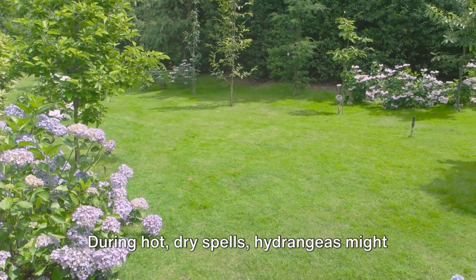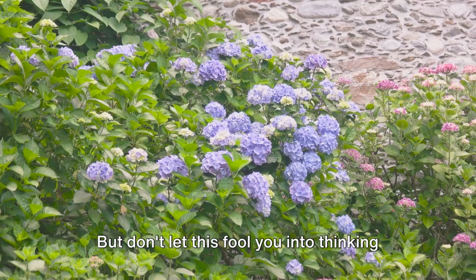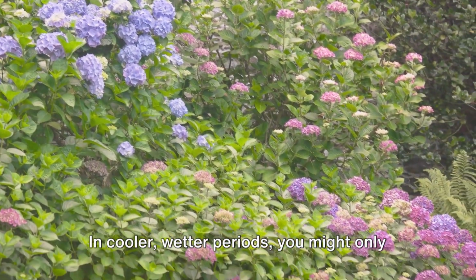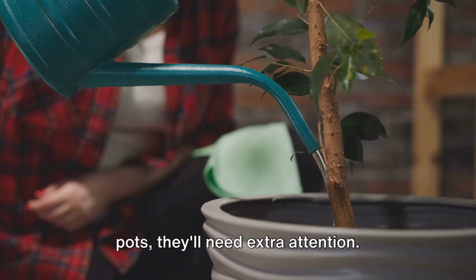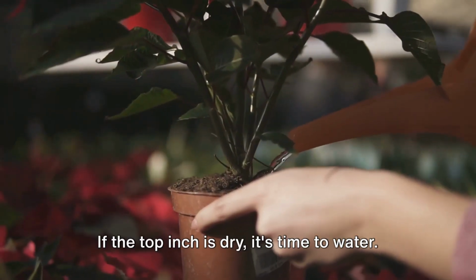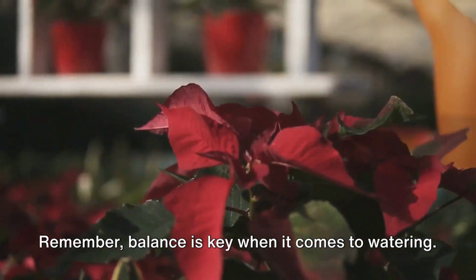During hot, dry spells, hydrangeas might need watering every day. But don't let this fool you into thinking they need a daily drink year-round. In cooler, wetter periods, you might only need to water them once a week or even less. And if you're growing your hydrangeas in pots, they'll need extra attention. Container plants dry out faster, so check the soil daily. If the top inch is dry, it's time to water. Remember, balance is key when it comes to watering.